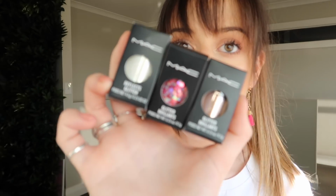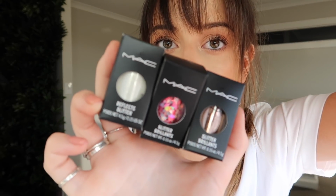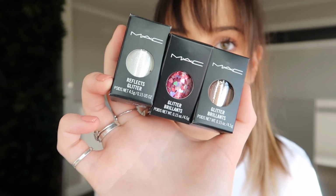Glitter is not normally something that I would have on hand. Well, I've always got it, but it's not normally something I would use personally. But a lot of people request it, so I bought it. They're all MAC. I got Reflex Gold, Pink Hearts, how cute, and Bronze.